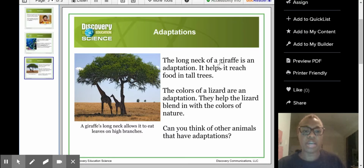The long neck of a giraffe is an adaptation. It helps it reach food in tall trees because of where it lives. The colors of a lizard are an adaptation. Sometimes they need to camouflage, right? They help the lizard blend in with the colors of nature. Can you think of other animals that have adaptations? Yes, you can. We looked at animals on a farm and all the different characteristics that I read to you. Those are adaptations that help the animal to survive.